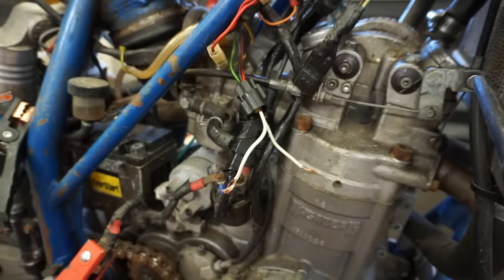All right, now that we have continuous spark, let's get a compression tester in here and see what we get for compression. It seems like we've got the automatic decompression release with the cable right here. We might disconnect that and kick this thing over, see what we get. Compression should be around 60 pounds with the auto compression release here. So let's see, we might try disconnecting it too. Just see what we get.